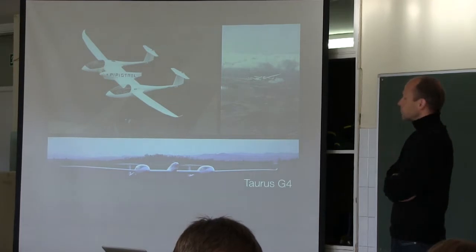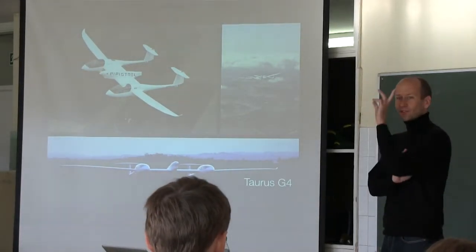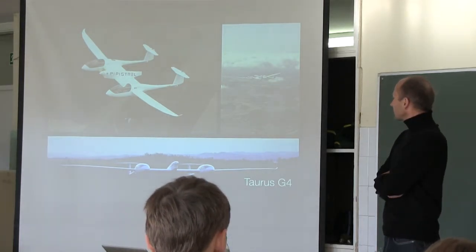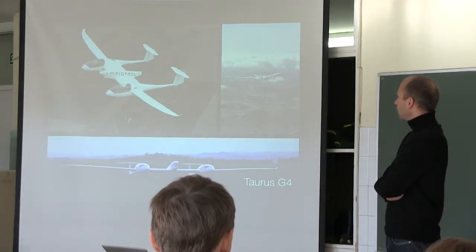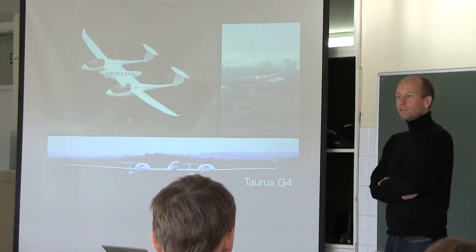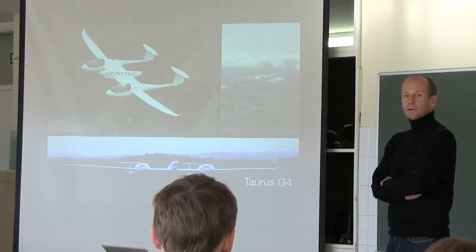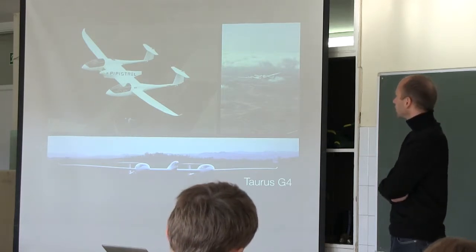What I will be talking about mostly now is two aircraft. Namely, the first one is the Taurus G4. Does anybody know this aircraft? Has anybody seen it? Raise your hands. Okay, one person. This is a very particular design, as you can see. It's a twin fuselage design, essentially obtained by taking two of the aircraft as you've seen before in the previous slide and mating them with an extra wing, a special design wing in the middle, and putting the engine in the middle.